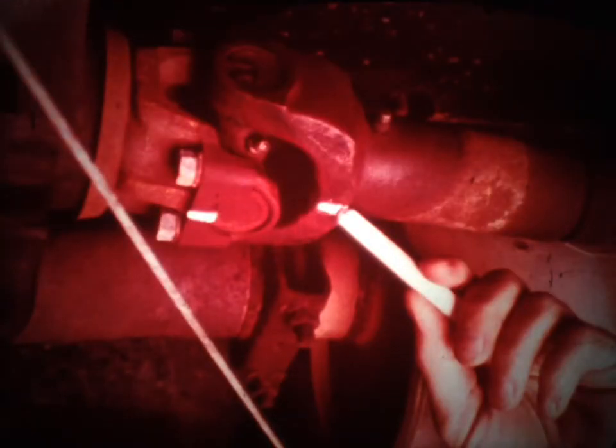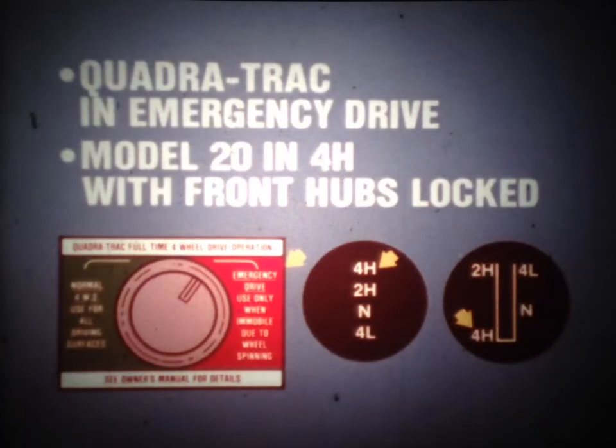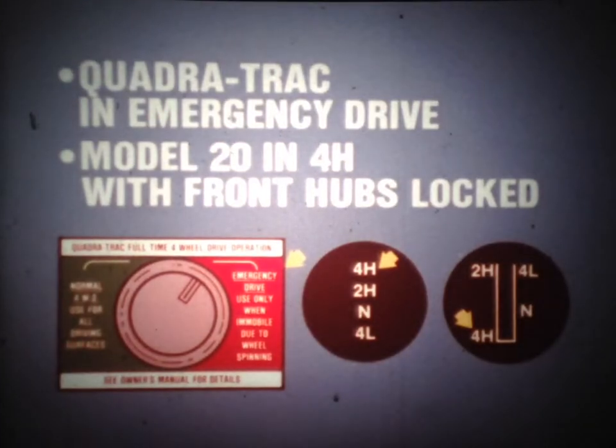Let's run through the procedures you can use to isolate and correct prop shaft and U-joint vibration problems. If your vehicle is a four-wheel drive Jeep, begin by removing the rear prop shaft. Be sure to index mark the shaft and yokes first. Then, test drive the vehicle. Be sure to engage the emergency drive on vehicles equipped with Quadra-Trac. On conventionals, put the vehicle in four high.